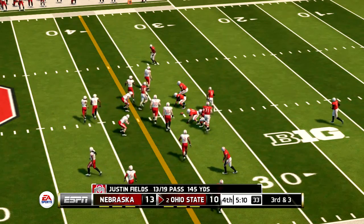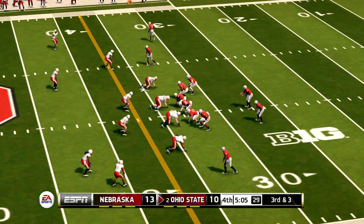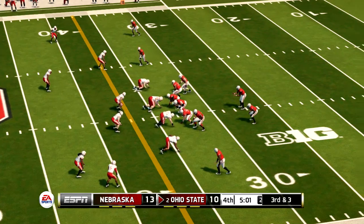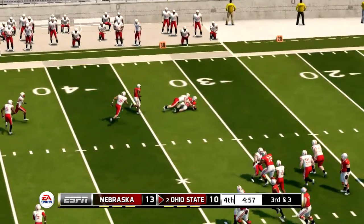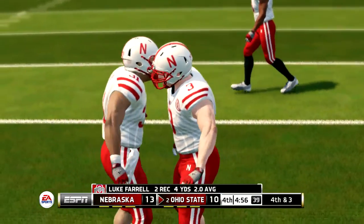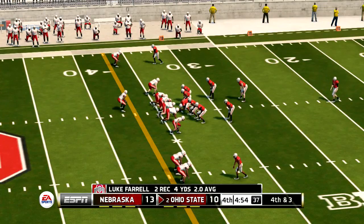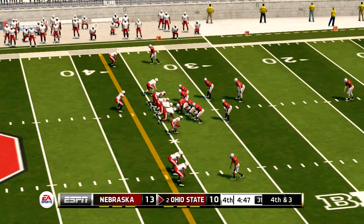3rd down. Mike 3. Grabs it and hammered right there. Number 3 tackles him in the backfield at the 33-yard line. 4th down. Robinson back deep to return.